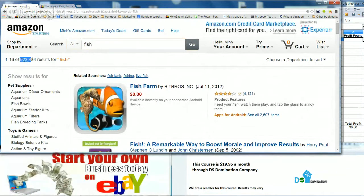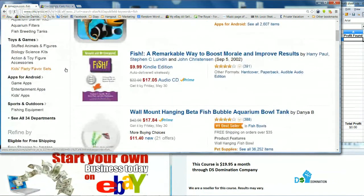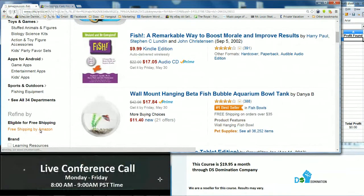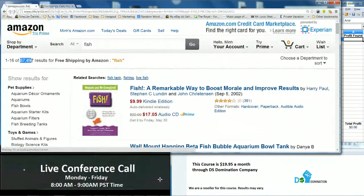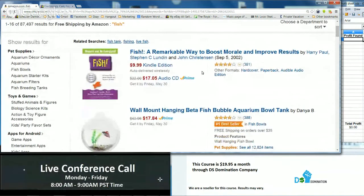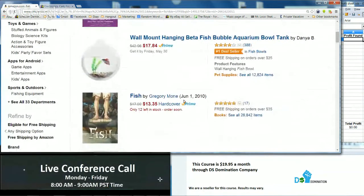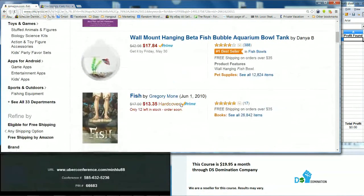But Amazon also has other sellers that sell on Amazon, so you want to take our results down to products that are shipped directly by Amazon. We're going to move down on the left side of the screen, and here it says free shipping by Amazon. We're going to click on this. As you can see, we took our results down to items that are shipped directly by Amazon, about 80,000. That's still a lot. We're going to go to the product section right here, and then we're going to look for these Prime logos. These Prime logos mean that it's shipped directly by Amazon.